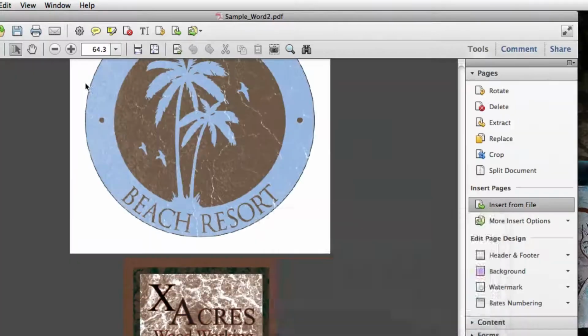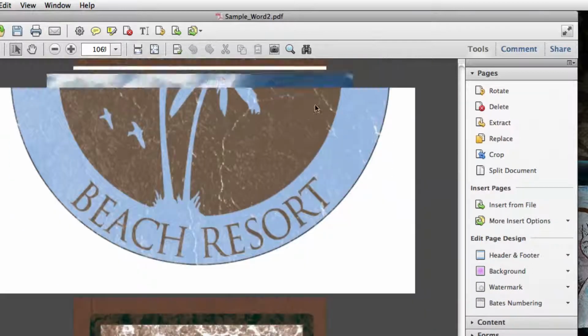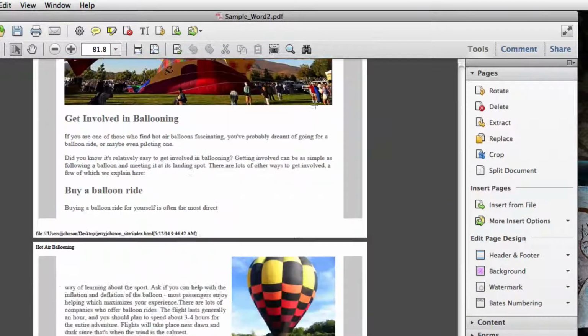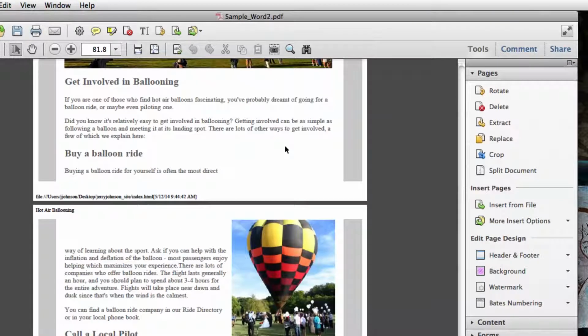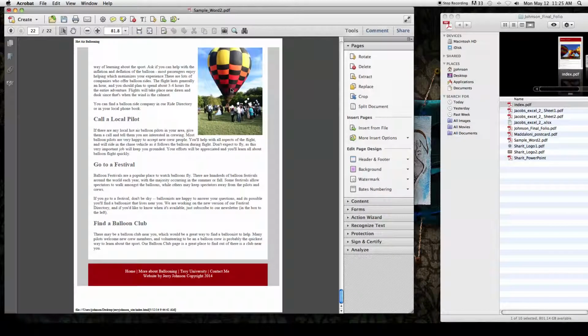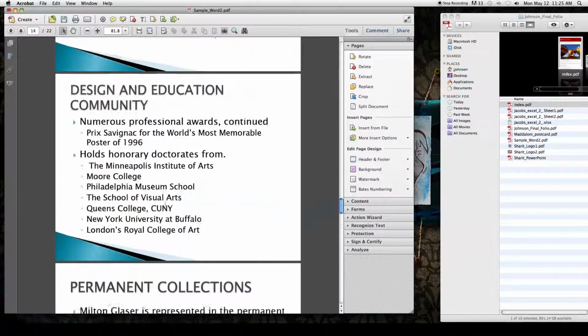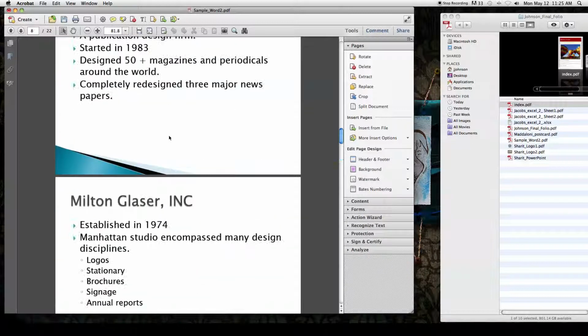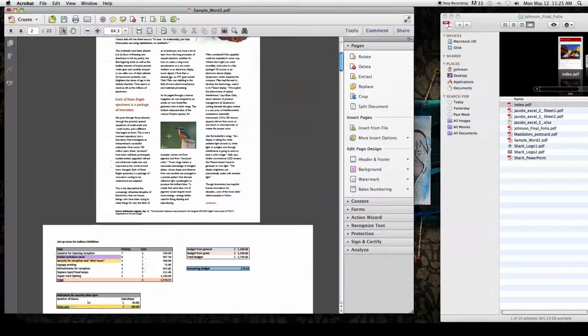Double click or say OK. After, OK. And let's see what happens. Sure enough, it's got my website with my images. Everything as it should be. Let me zoom back out, and it's kind of nice. And this is what you'll submit to me as your final portfolio. Here again, it is your revised version of each of the weekly assignments, okay?